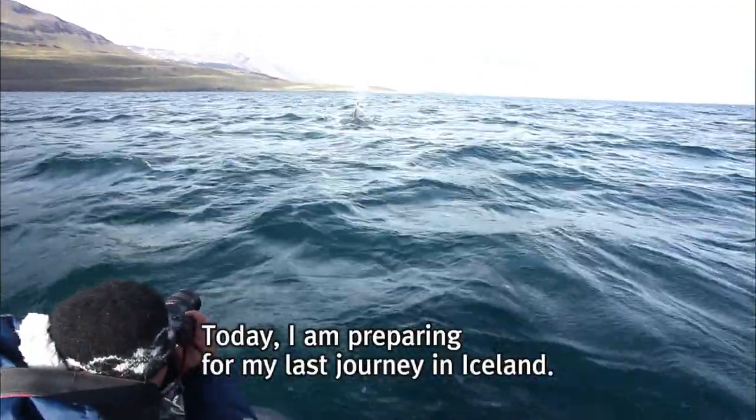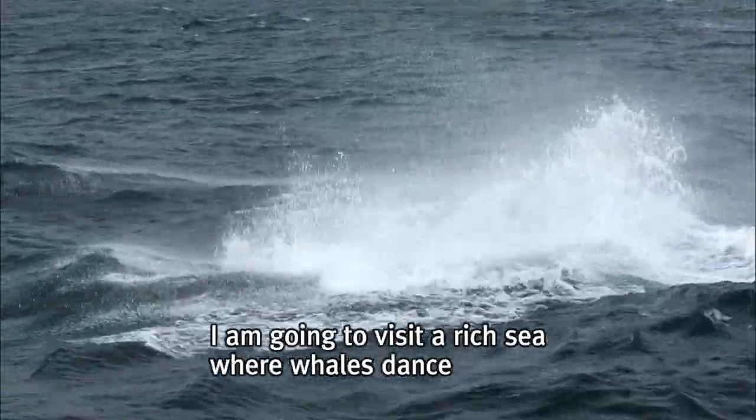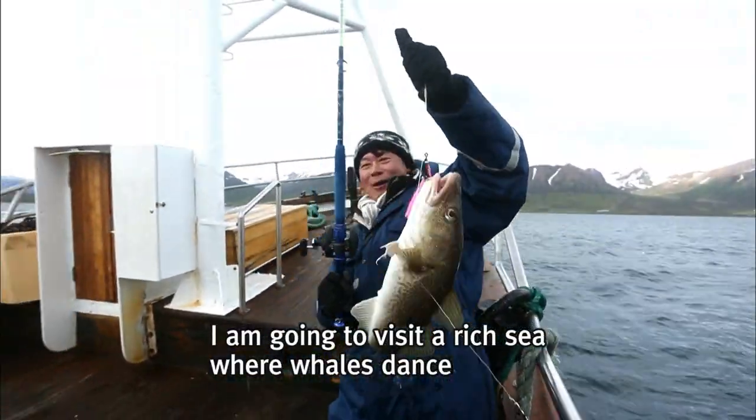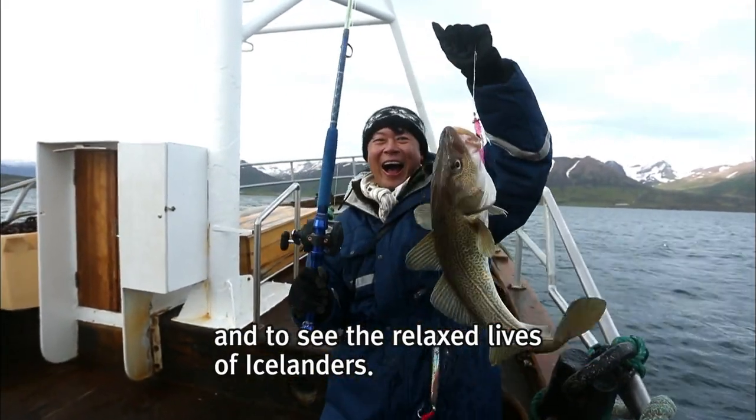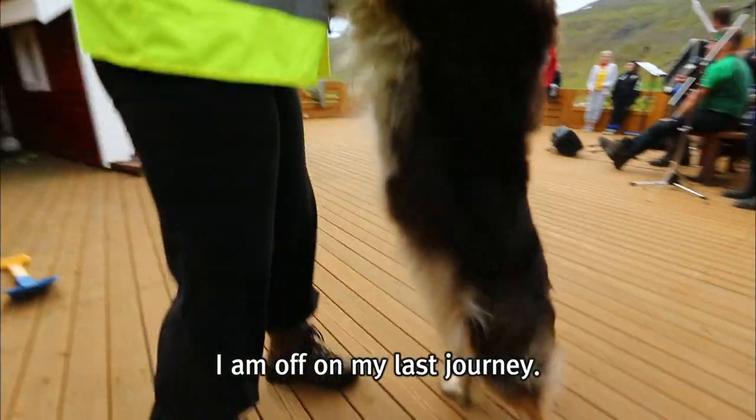Today, I am preparing for my last journey in Iceland. I'm going to visit a rich sea where whales dance, and to see the relaxed lives of Icelanders. I am off on my last journey.